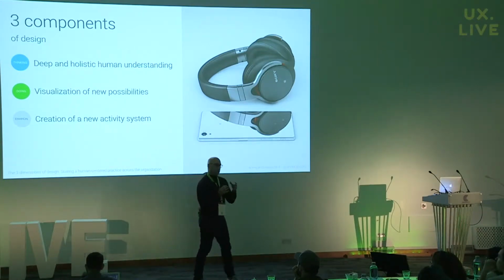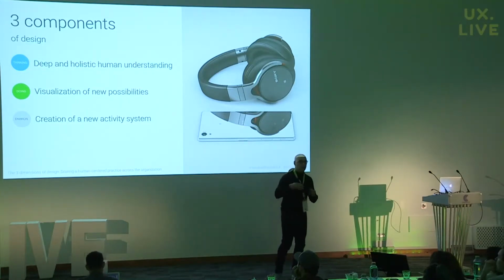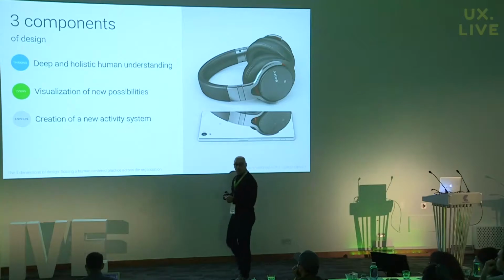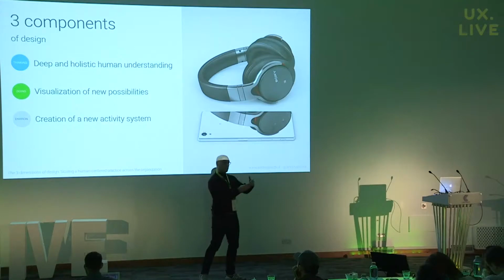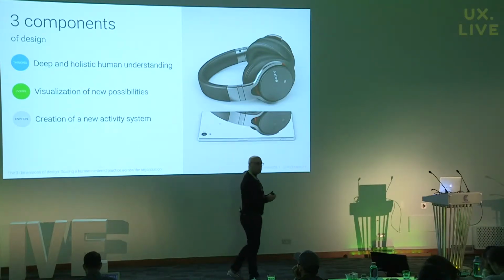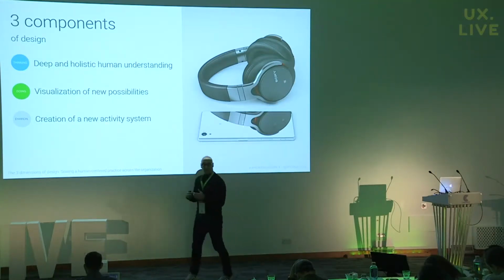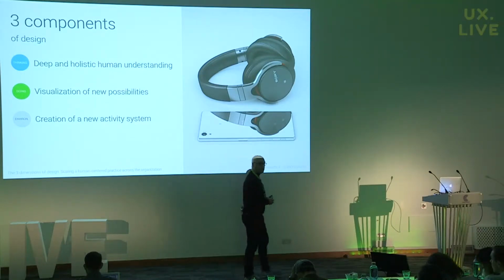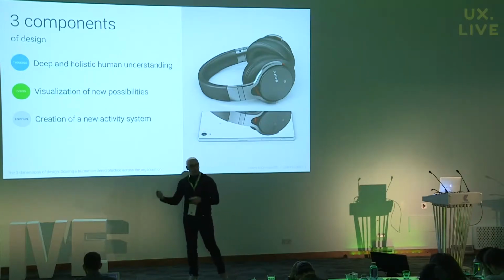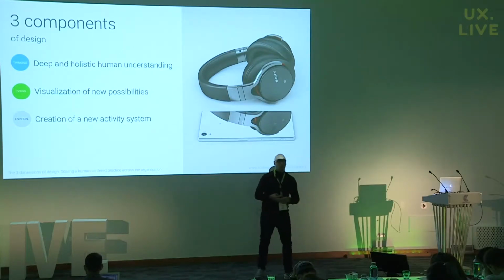The thinking ability is mainly driven by the ability to get a deep, holistic human understanding. Again, if you want to solve a problem for someone else, you have to be able to connect with that person and understand what the drivers are, and as we like to call them as designers, what the needs are. And the doing is the ability to generate new solutions and possibilities, right?